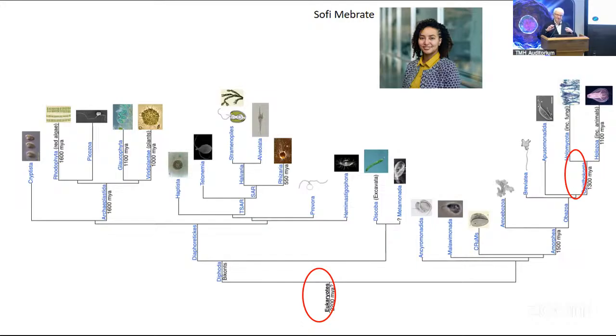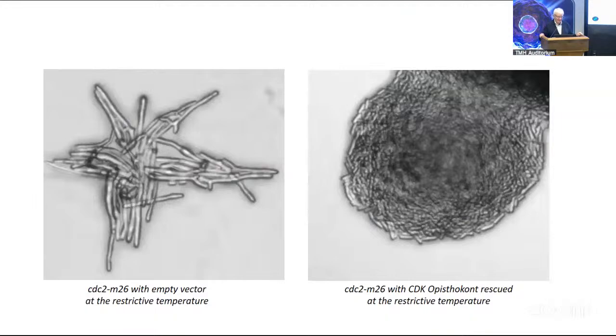But now we're creating a strain which is growing only with CKS from 2 billion years ago, just in case it's the interaction with that which matters, and then we'll repeat it. We haven't tried cyclin yet because it's more difficult to predict, and I thought we should see whether we could get this to work. This is the experiment, the first one we did. On the left, you've got a temperature-sensitive CDC2 mutant. On the right, it's growing with the opisthokont CDK. Perfect rescue of the defect. We've repeated all this having deleted CDC2, so there's no question that there's no activity.